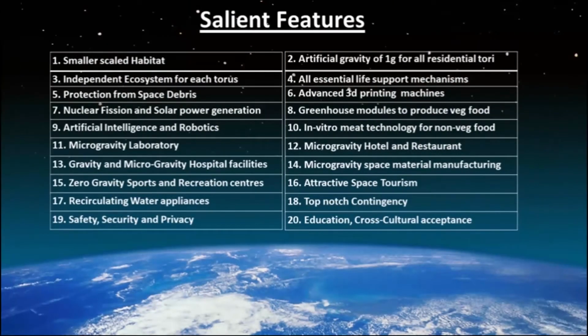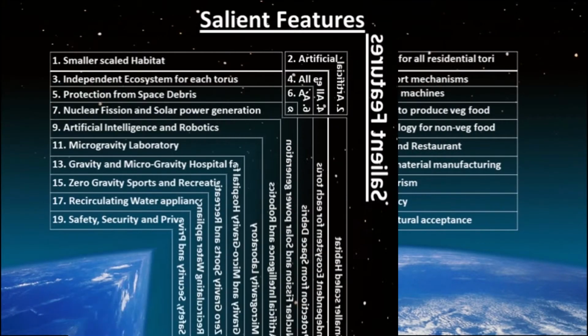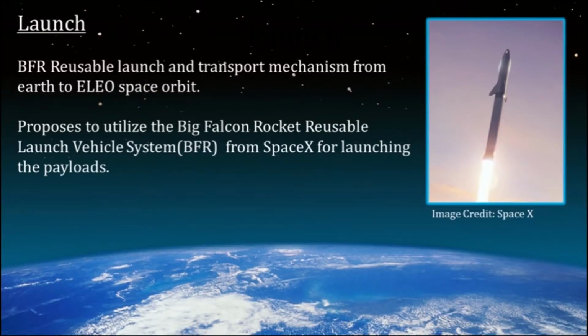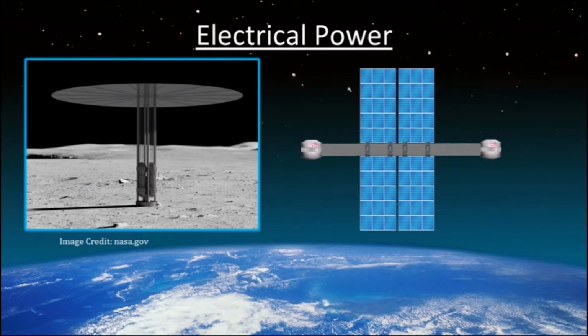The salient features of Hawking Space Colony. Each torus is capable of maintaining its own independent ecosystem, making it able to survive indefinitely if part of the settlement was destroyed. BFR Reusable Launch and Transport Mechanism from Earth to ELEO space orbit. Electrical power. The space settlement uses solar panels that will provide nuclear fusion power by harnessing energy from the sun.